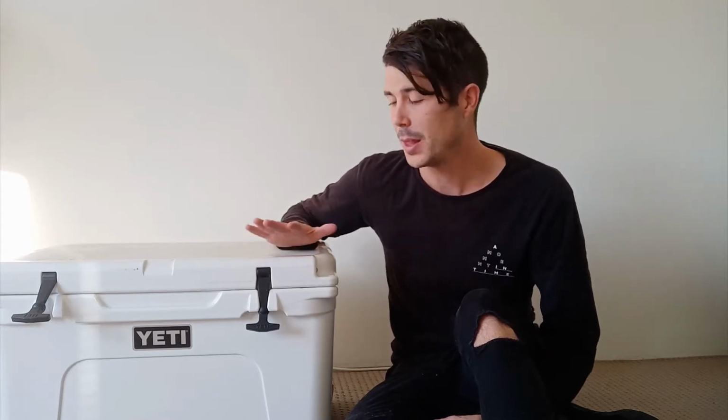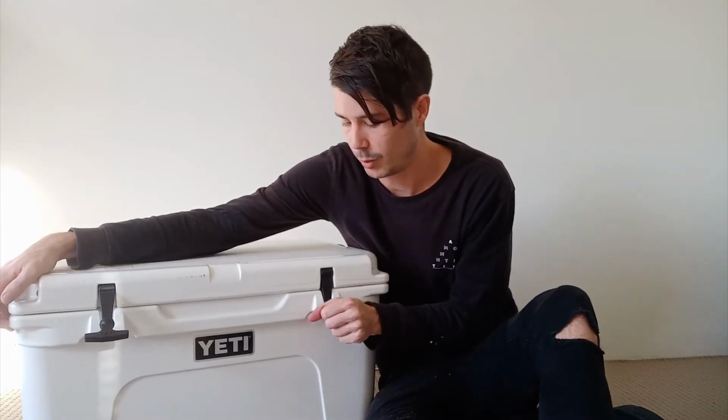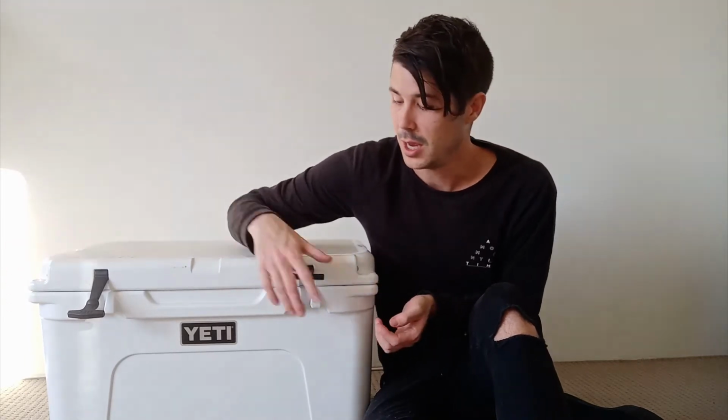The 9th best thing about this Yeti is that it's bear proof. Now this isn't something that I need to worry about because I'm not camping in bear country, but if you lock the front two corners with padlocks, it is completely bear proof and bears can't get into it. If you don't lock it, they can, because they can rip open these latches with their teeth. But if you lock it, no bear's going to get in there, which means your stuff's going to be safe. Also, locking it keeps your stuff safe from thieves as well.